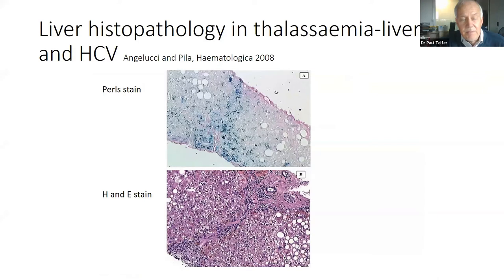Well, what about the liver? The liver is a large organ where iron is predominantly deposited. And it's deposited in the liver cells and in the macrophage cells in the liver. And this shows a section of liver under the microscope, stained for iron, in a patient with a moderate amount of iron overload. And you can see this blue here is the iron staining. Okay, it's called a pearl stain.